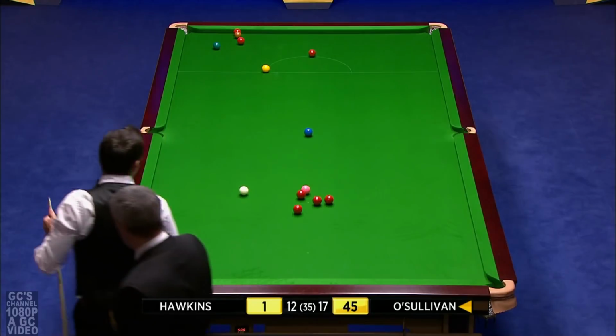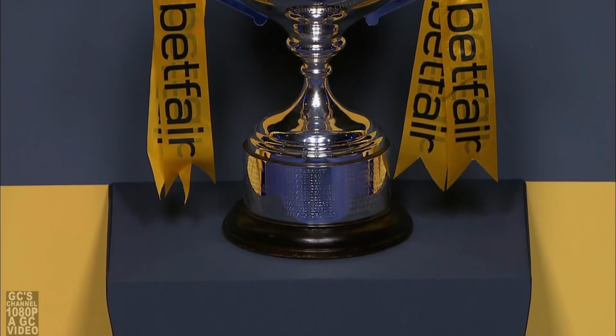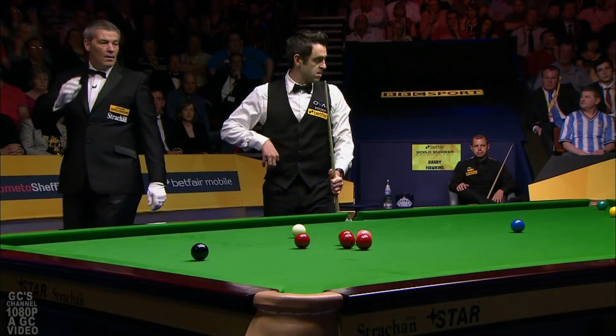Well, he's the defending champion. He's won it on four occasions. It's looking good for a fifth at the moment, but he has a few more to pot yet.